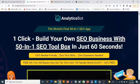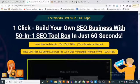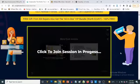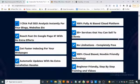So here it says world's first 50-in-1 SEO app. One click, build your own SEO business with 50-in-1 SEO toolbox in just 60 seconds. 100% newbie friendly, zero tech skills, zero experience needed. Free gift for the first 300 buyers. Also get the all-in-one VIP bundle that's worth $3,497. 100% free. So you get access to faster indexing for your website. Reach, rank fast, on Google page 1 with no extra effort.